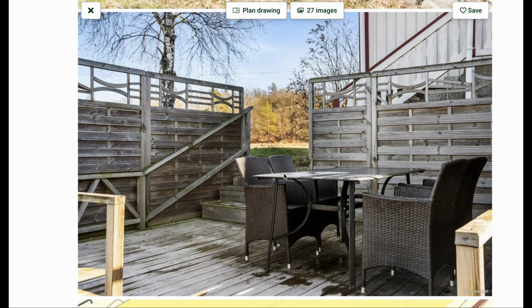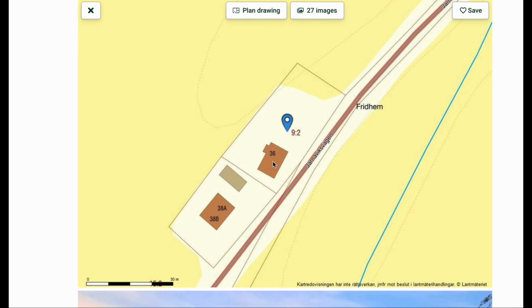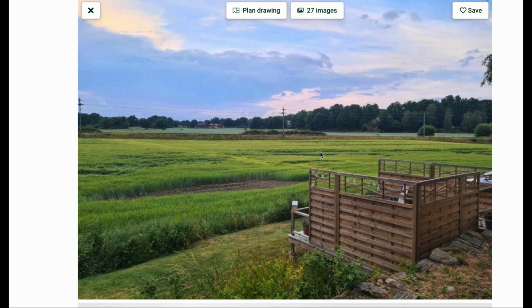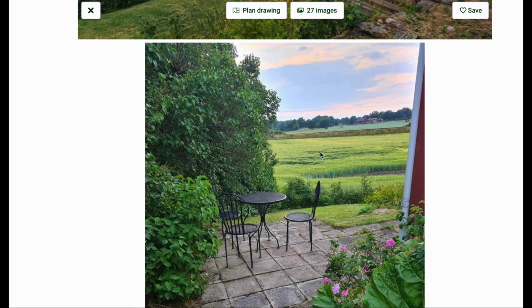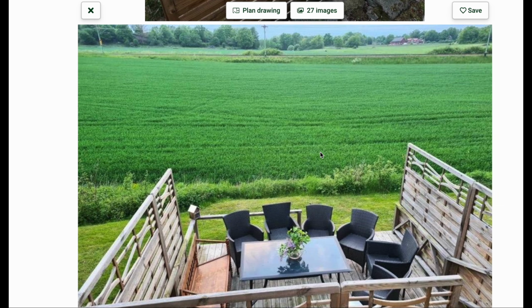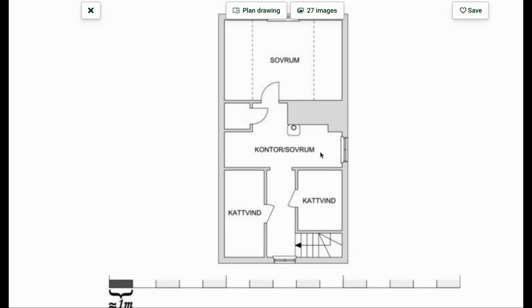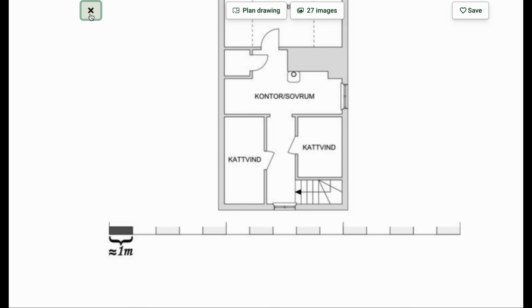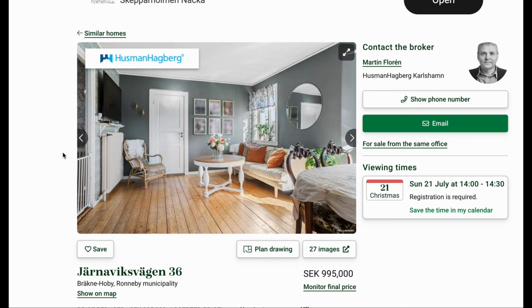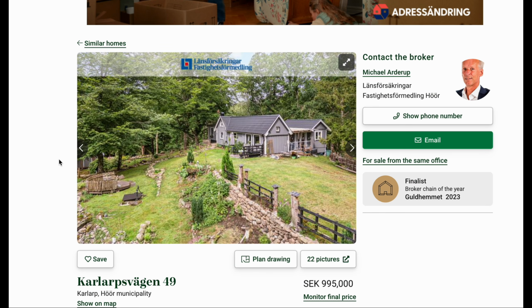A little playground, a terrace, and here you can see the house, and there's another house next to it. Here's a bit of view in the back, which looks quite nice. Quite remote, I would say. And here's the plan if you want to have a look. It's not too bad actually. Would you move into this house? Let's move on because we still have 4 houses to go.